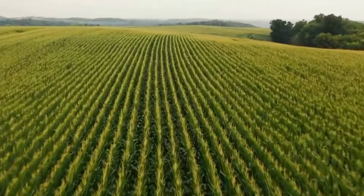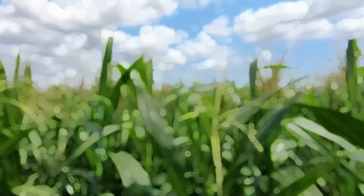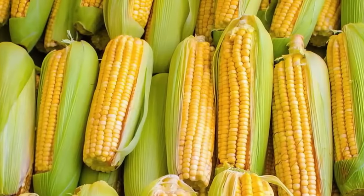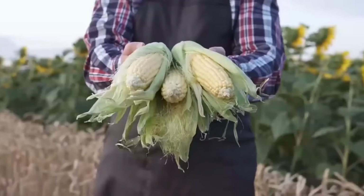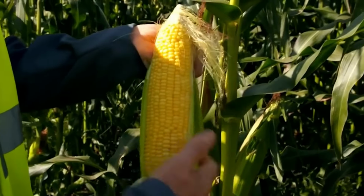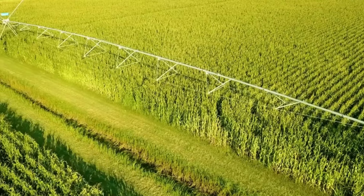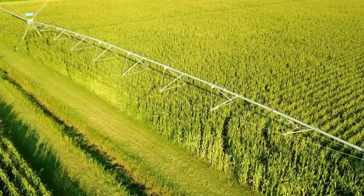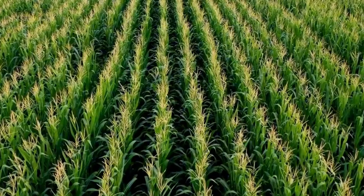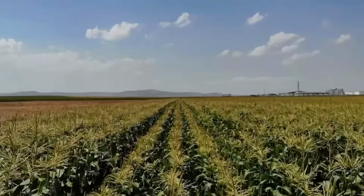dishes. The journey to your table begins in sprawling fields across the Midwest, where farmers meticulously plan the harvest. Timing is everything. Sweet corn must be picked when it's perfectly ripe, juicy, and tender, but not overly mature, as that could lead to hard, less flavorful kernels. Typically, the harvest season runs from mid-August to mid-October, when the corn is at its peak. Farmers rely on weather conditions and the specific corn variety to decide the ideal moment to bring in the crop.